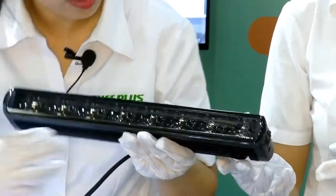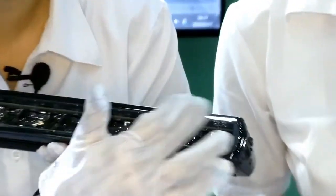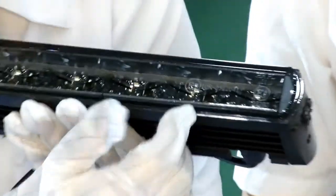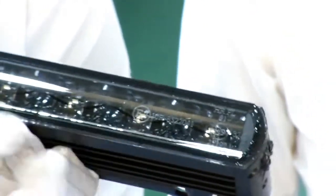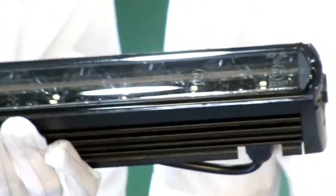Certification, you can see that we have an image about the bump size. Yes, the R11 tool and the R10? R10, yes, R10 is very important. And the R11 tool.